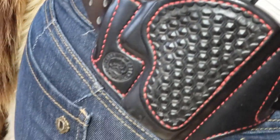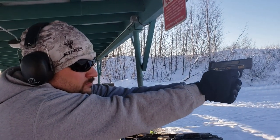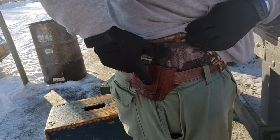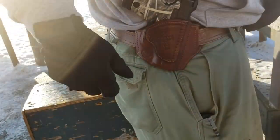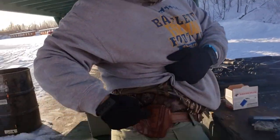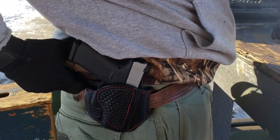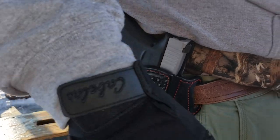Now we'll show some footage of me shooting it. Still a little tight. Beautiful holster though. Still a little tight. Love how my glasses fog up while I do this. Just In Case Holsters. Look at the beautiful leather work. It's awesome. Here we go. G43X holster, made by Just In Case Holsters. Here we go.